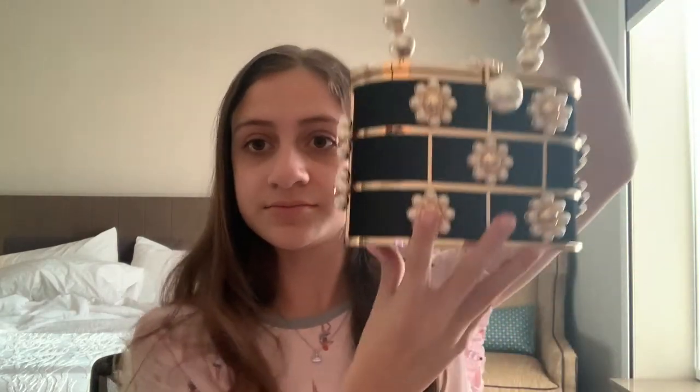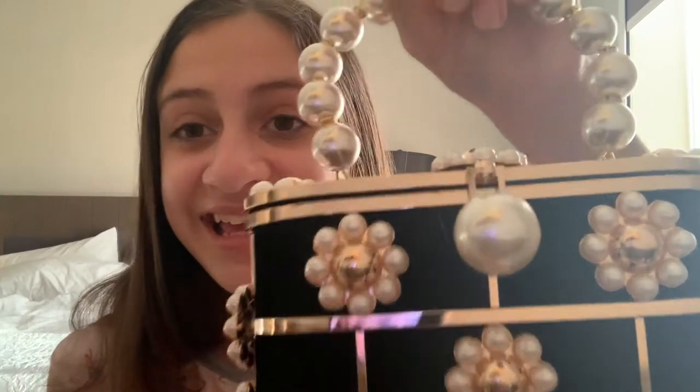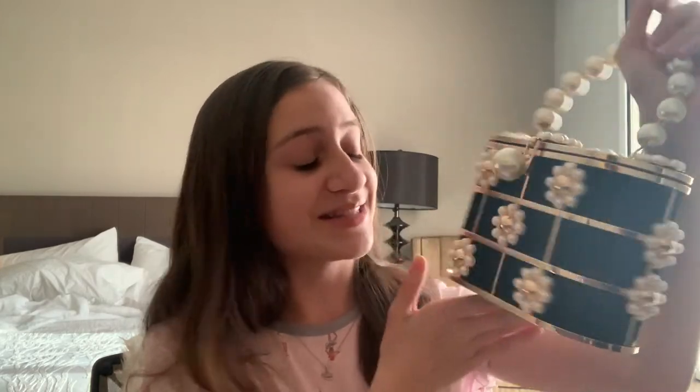And then my favorite thing that I got in my whole life, my favorite bag I've ever had. It's the cutest bag ever. It literally looks like it's from Chanel. And it's me in a bag. Well, I said that about my other bag that I got today. But I think this is more me. This is the cutest thing ever.